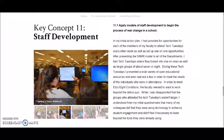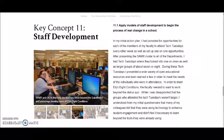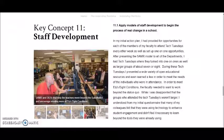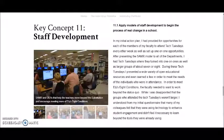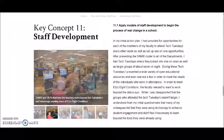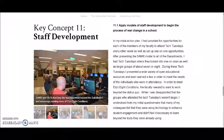During these Tech Tuesdays, I presented a wide variety of open educational resources and even learned a few in order to meet the needs of the individuals who were in attendance. In order to meet Ely's 8 conditions, the faculty needed to want to work beyond the status quo. While I was disappointed that the groups who attended the Tech Tuesdays weren't larger, I understood from my initial questionnaire that many of my colleagues felt that they were using technology to enhance student engagement and didn't feel it necessary to learn beyond the tools they were already using.